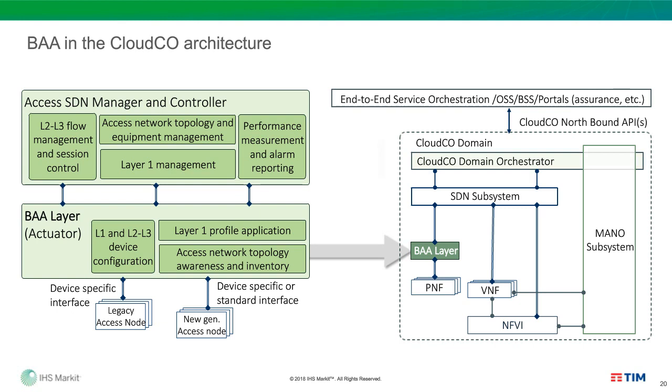And that's in the access domain that we introduced the BA layer, which acts as a mediation layer towards the access physical network functions. If you look at the left side of the picture, then you can see some more detail about the functionalities of the BA layer. It implements device configuration, profiling, control policies that are applied based on the commands received, for example, by the northbound element, the access SDN manager controller, as shown in the picture. And in this case, it acts mainly as an actuator, which is one of the options that has been developed in the OBBAA project I will talk about later.